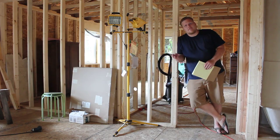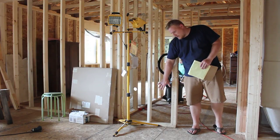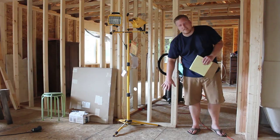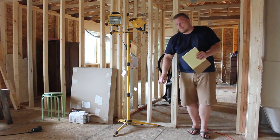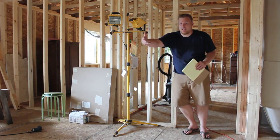For heating, we're going to have four sources of heat. The first primary source of heat is going to be a mini split. Now I'm getting a floor mount mini split here, and I think that'll be the best option for us because it's low and easy to service instead of having something up in the ceiling. And it's going to take in cool air from the bottom and then recirculate it.